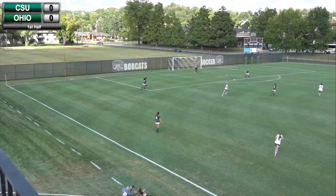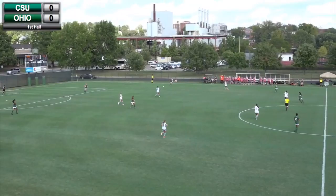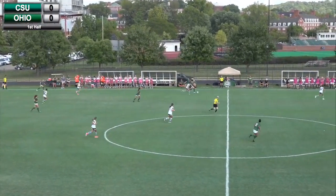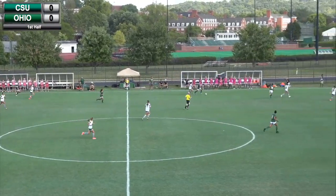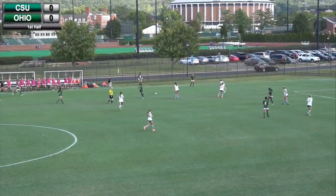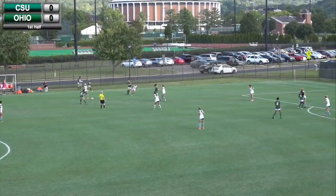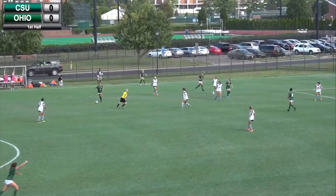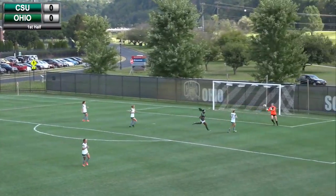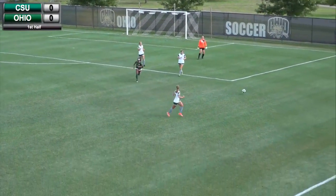Now Cleveland State with possession after Olivia Senske sends a boot with the right foot out of bounds. Now Cleveland State working from the left side. Running up the field now is McKenna Donahue, two-time All-League and All-Area player at Twinsburg High School in the Cleveland area. And now Elena Gutlove, a Butler transfer, tries to enter the 18, but a little too far. And it's picked up by Sam Wexel, who's making her first start of the year.